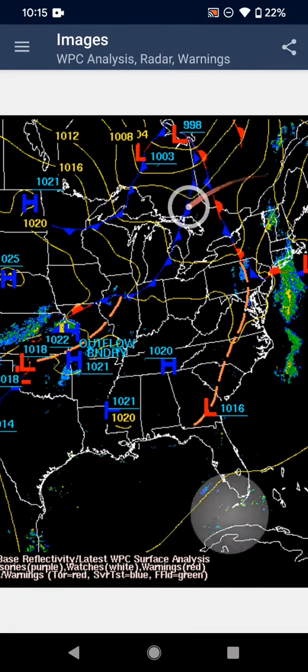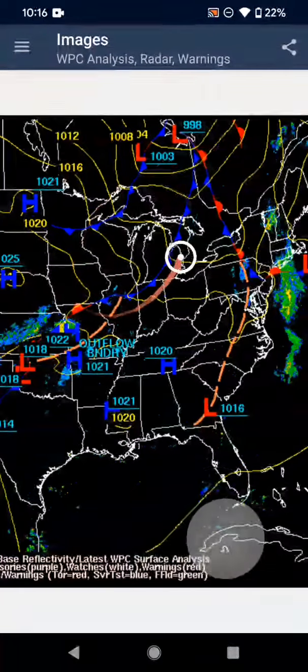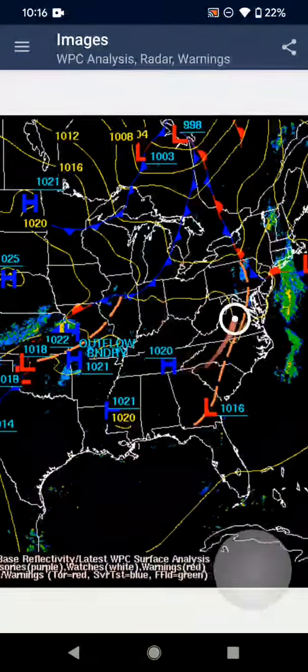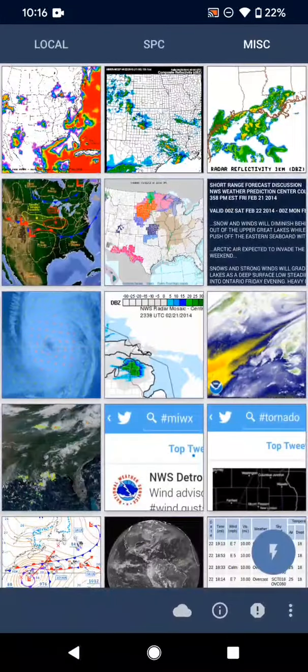As we can see, there is a cold front right here. This just headed through my area. This is going to go through this area right here, which is probably going to have some good moisture in it, and that's going to spark up these severe storms.